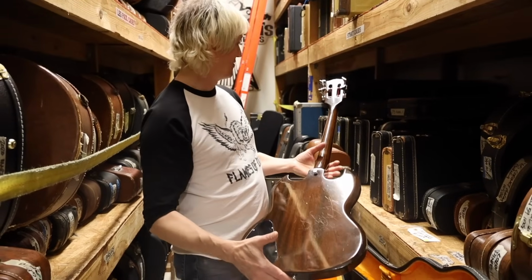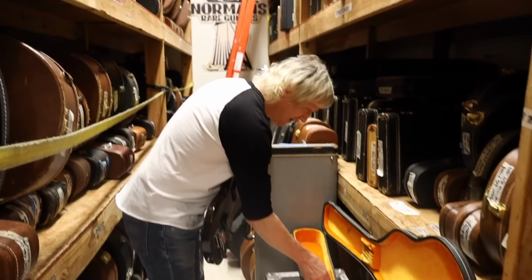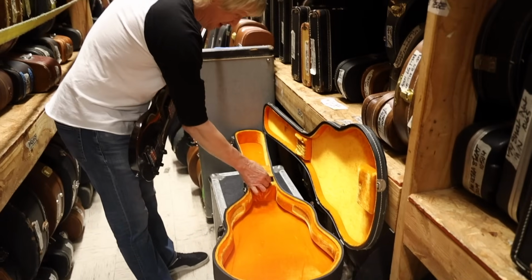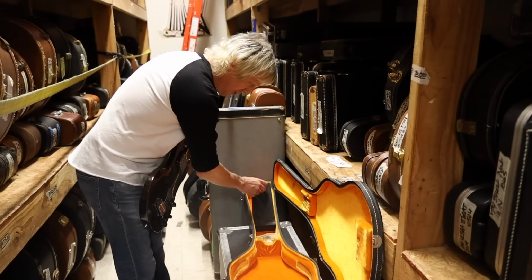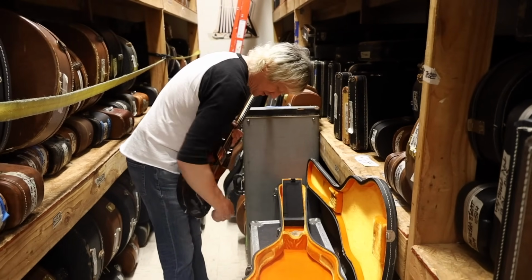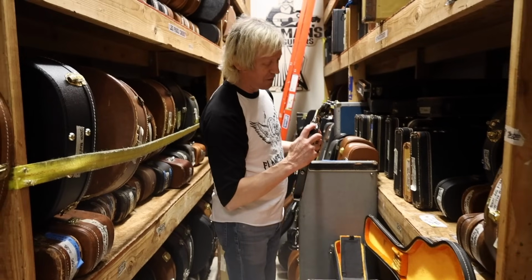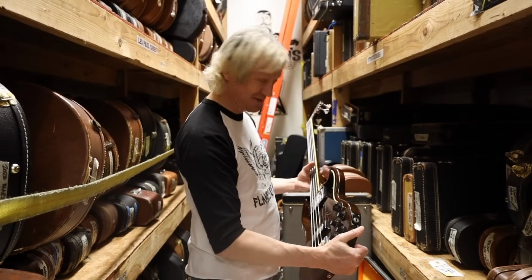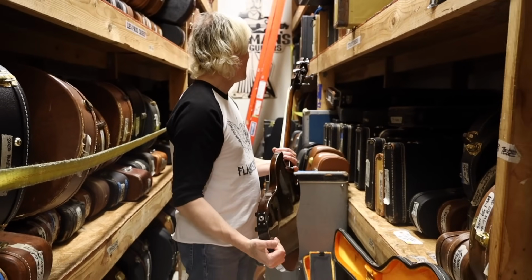But yeah, everything's in great shape. Original case, really good condition. Whoever owned this really took good care of it, or they just didn't play it at all. There's an output jack in here that's been replaced. That sounds like probably the only thing that's been replaced, because everything else looks exactly as it should have from the factory. The checking is beautiful.